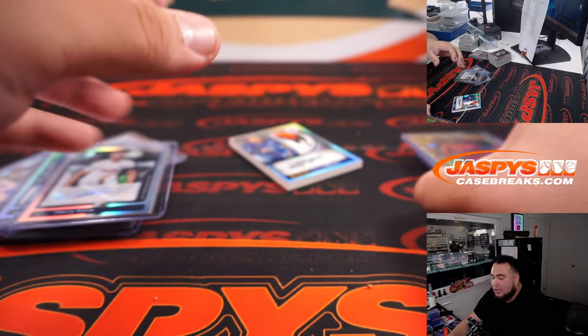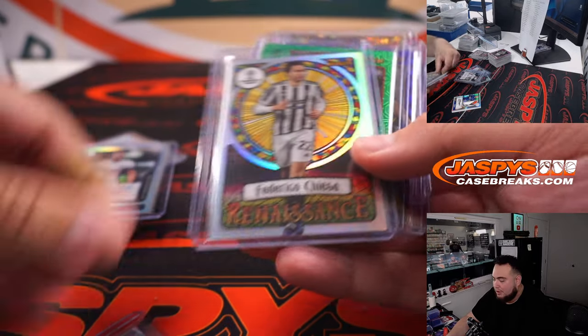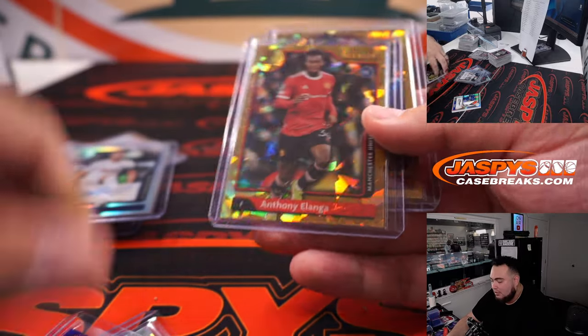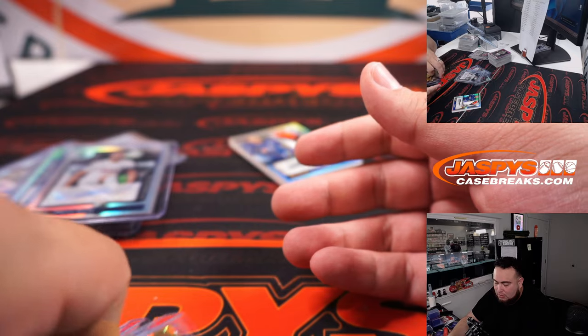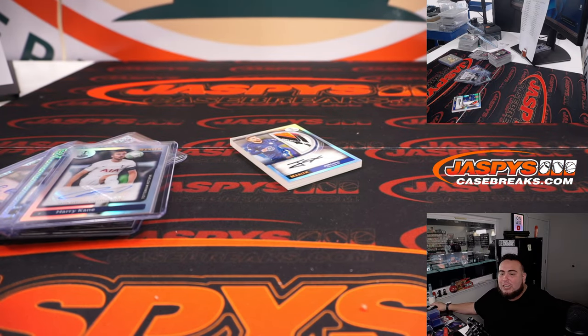But appreciate it, folks. Did get a lot of good color, though. As you can see, Gavi right there. We did get one of those Renaissances. Erling Haaland was out of 15. Elanga, Pedri, Gold. So some nice stuff still regardless, guys. Remember, number 6 in the store, JaspysCaseBreaks.com.